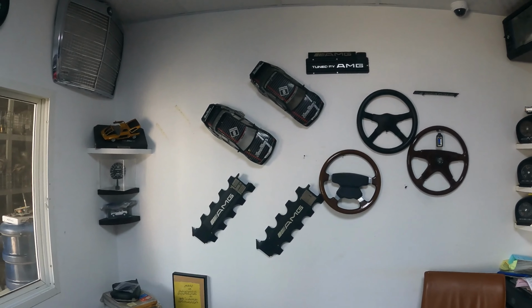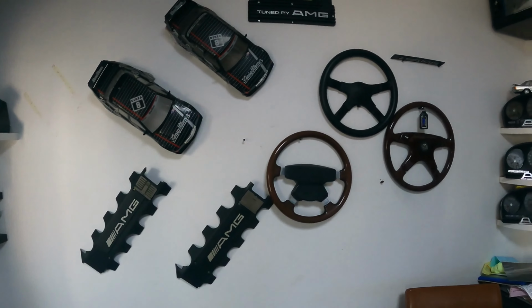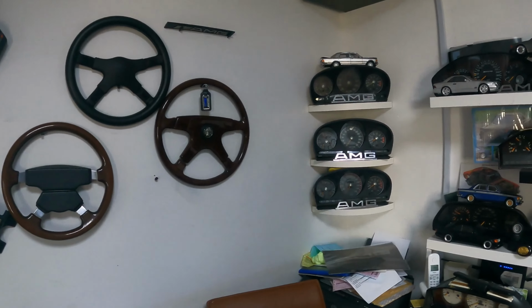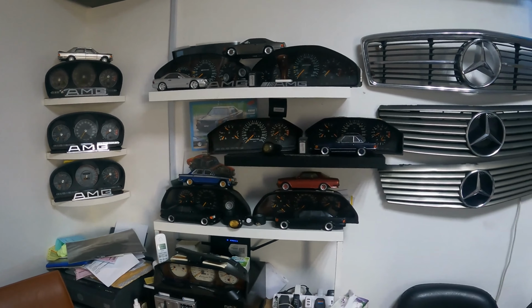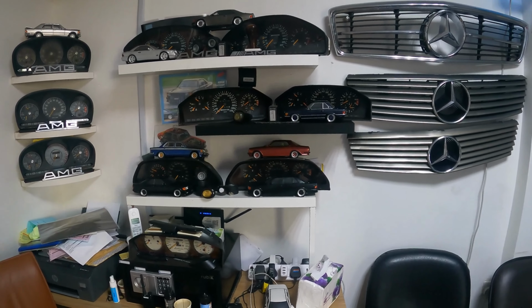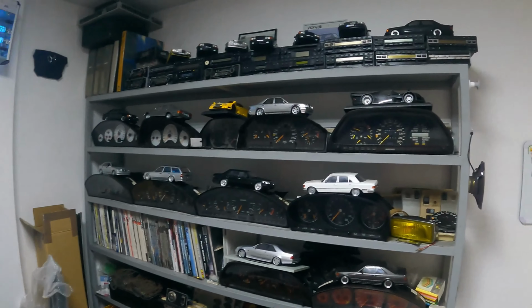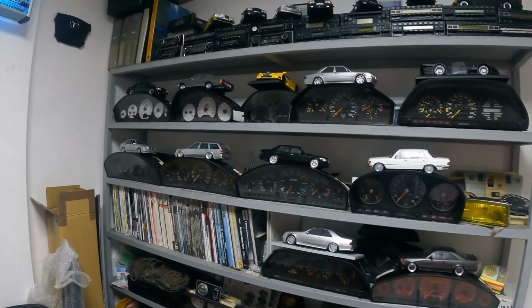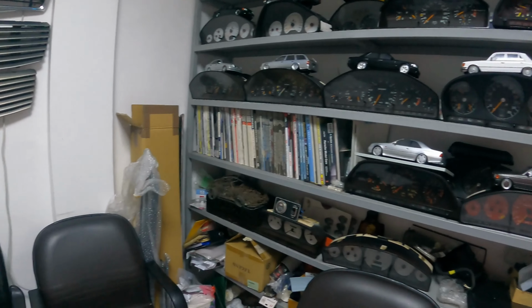Al Yili AMG, Abu Dhabi. And here we are. Just look at that. AMG steering wheels, leather bound, wood grain, clusters, R107s, 126s, W124s, grills, radios, Becker radios. I could just sit here all day, really.